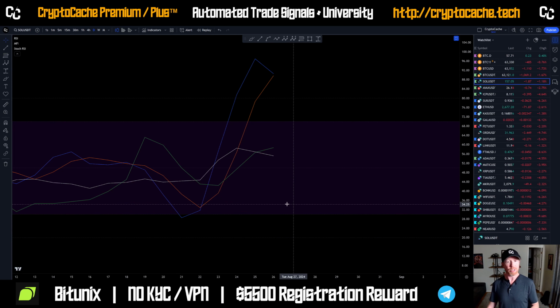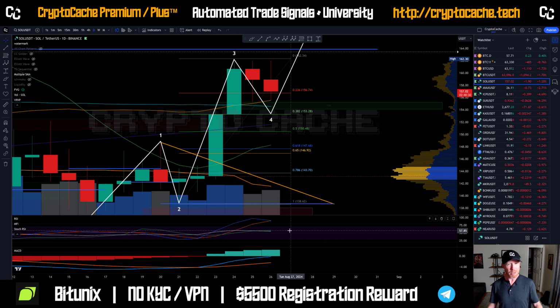Stochastic is starting to swing down here on the daily, telling us we've got a momentum shift on the horizon. We can see we're over 50 on the RSI, generally a bullish sign, and the macro overall being above all moving averages is extremely beneficial.